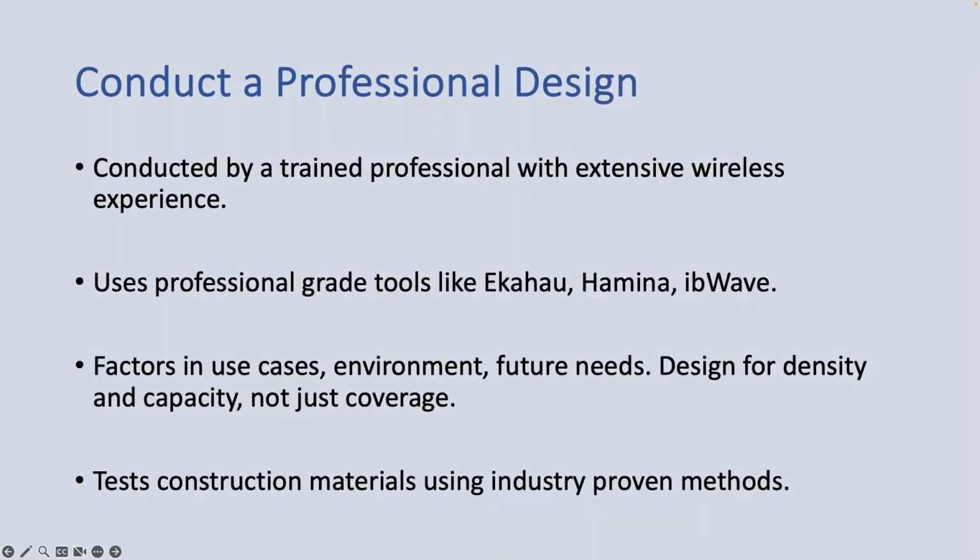You also want to conduct a professional design. This is something done by a trained professional with extensive wireless experience. They use professional grade tools like Ekahau, Hamina, IB-Wave. These are products that typically run in excess of somewhere between $5,000 and $10,000 each.